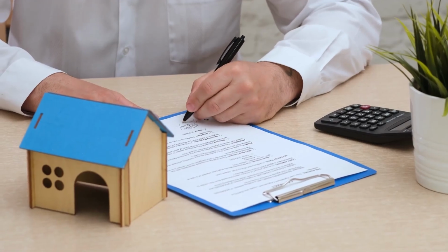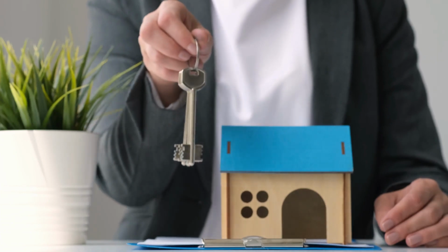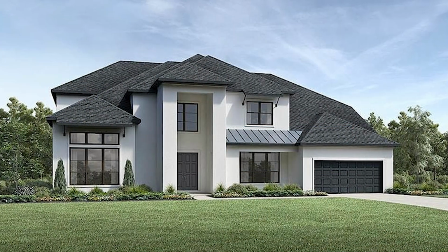So you'll go to closing and you'll sign in your transaction funds and you get your keys. You're going to be welcomed into your brand new home. Y'all, that's the Blue Tape Walkthrough.